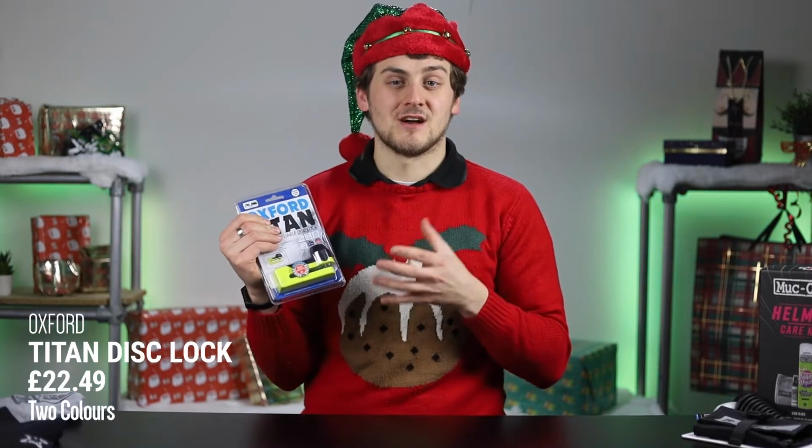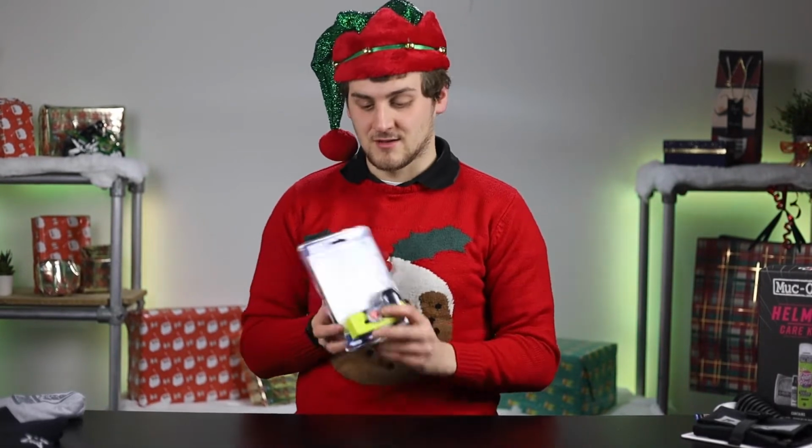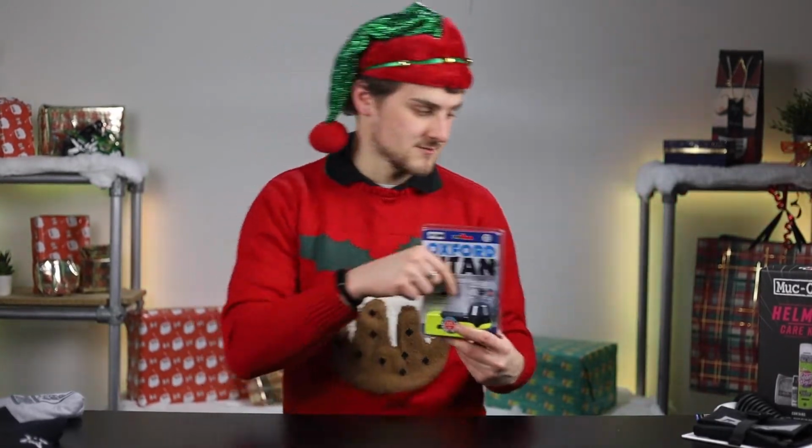Keep it locked up with the Titan disc lock from Oxford. Now, this is a staple in most bikers' armoury against theft. It won't stop a loved bike from being stolen, but it will put most off from trying. Cheap and nice to go in the stocking.